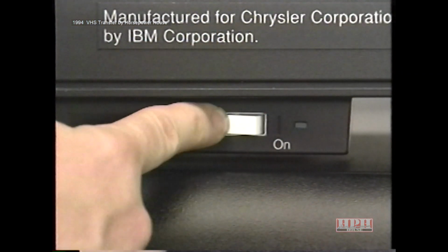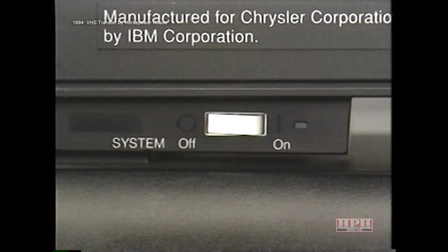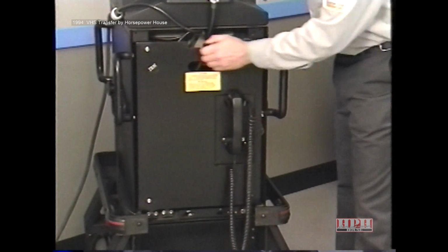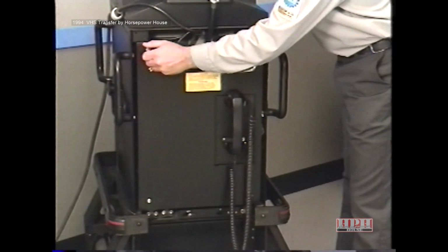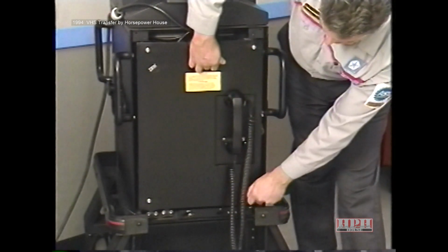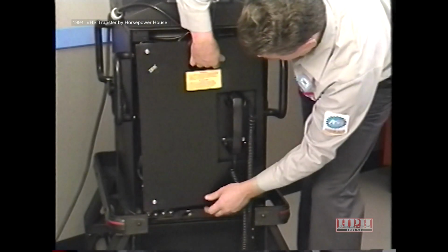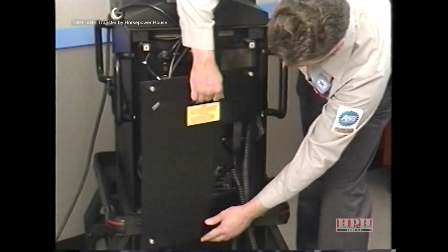Your first step is to power the MDS down using the white power switch on the front of the MDS. Next, with the MDS in a location where you have clear access to the back panel, loosen the 4 attaching screws. Be sure to use the handle cutout to prevent the back panel from falling while you loosen the screws.